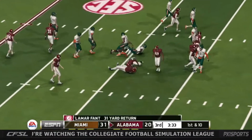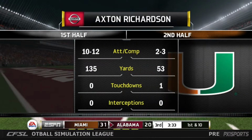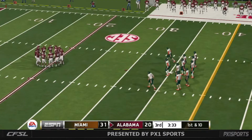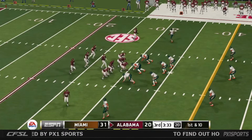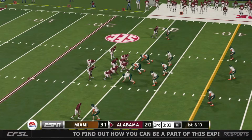Well, you definitely can't give up big plays. It was Steve Fant, 31 yards on the return. Their offense has done decently, although they really haven't gotten the run game going as much as they probably would have liked. No, they haven't had success if they wanted to, but they've had to find other ways to score. We'll start here from their own 30-yard line.